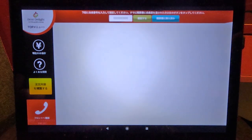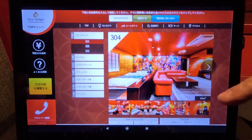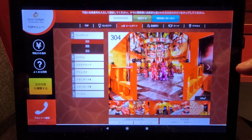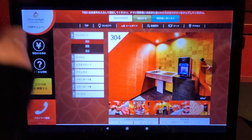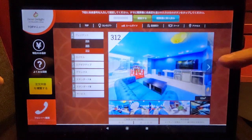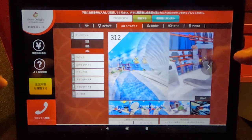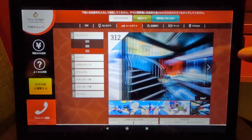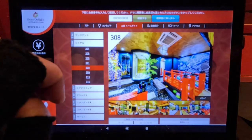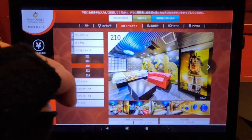Next is the room type description. There are many interesting rooms. The accommodation price of these rooms on weekdays is from 6,900 yen to 24,900 yen. My room is 7,490 yen.